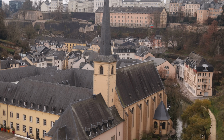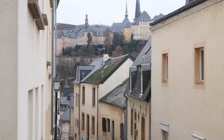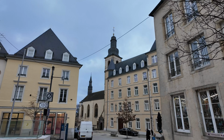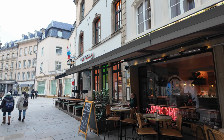I have just walked through the old town of Luxembourg there, and it's really not that big of a place, but it's so elegant. You just have all of these beautiful winding streets. It's almost all pedestrian. There's barely any cars in the old town, and every building just has this soft yellow pastel color to it. Really pretty, a lot of nice cafes, and yeah, beautiful little city.